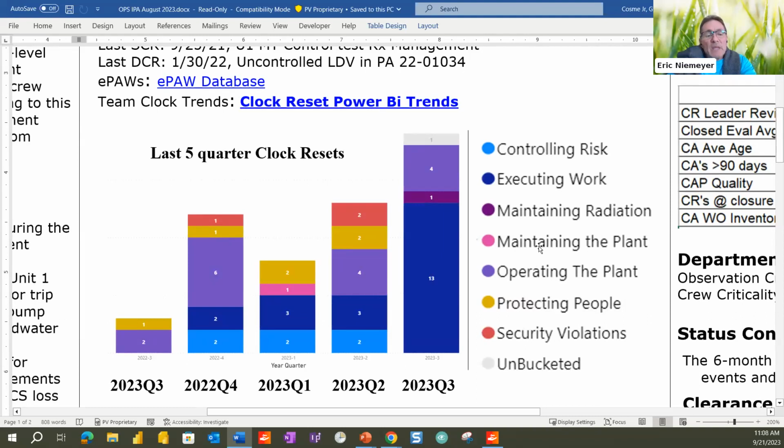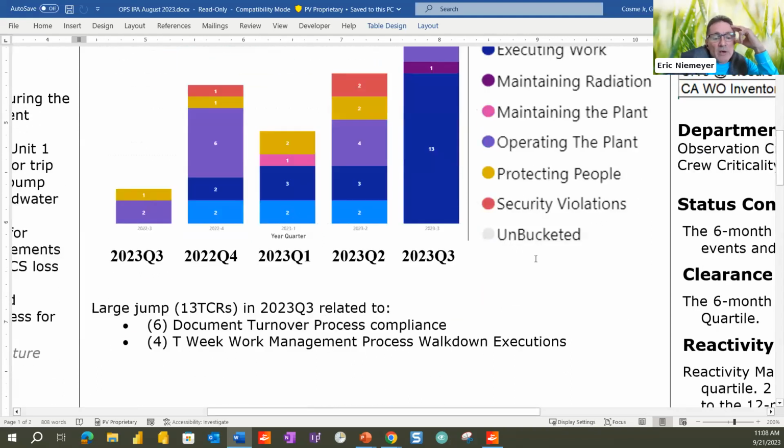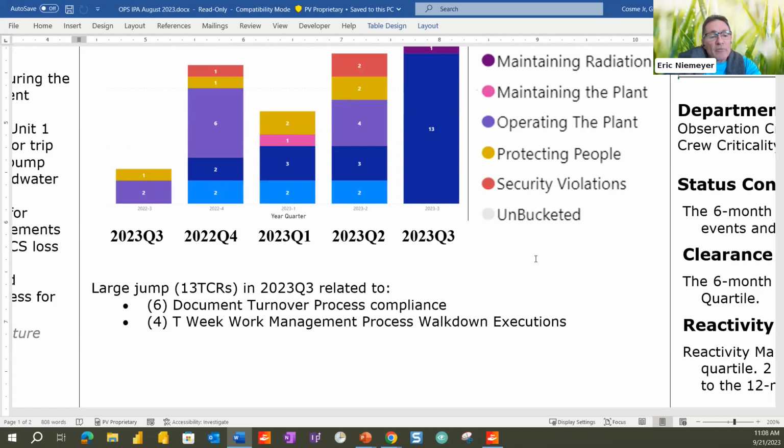Yeah, see that big blue? Any leader can immediately recognize they have something going on in executing work. And if Gilbert scrolls down so we can see below it, what I would expect, there you go: a large jump in 13 previously called team clock resets. We're going to call them learning clock resets in the third quarter of 2023 related to, and then the consultant will have gone in and spent a little bit of time reading those individuals and they'll bullet them right there. And that's a high level of awareness that they can have a meeting with the client and say, hey, you might want to get engaged with your document turnover process. Is that answering the question you're asking?